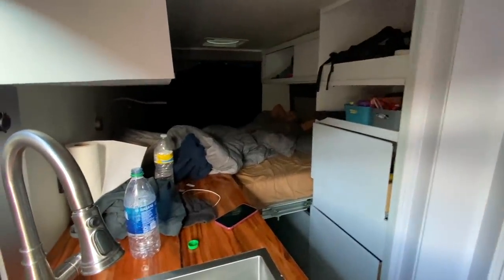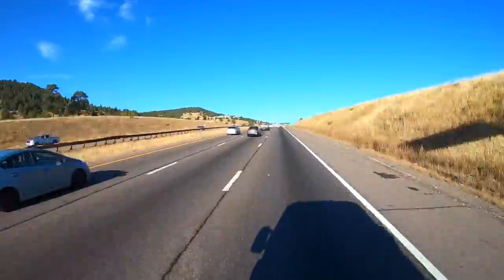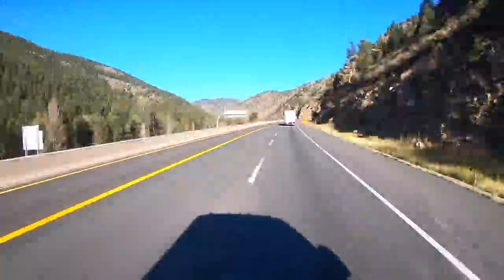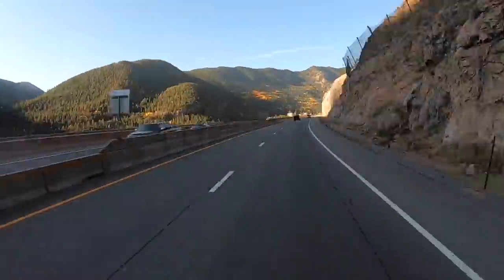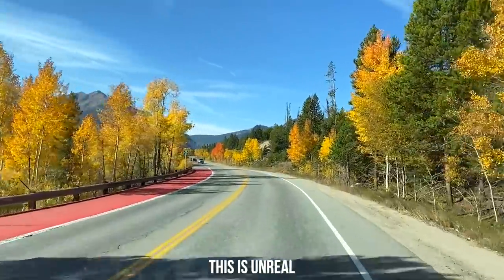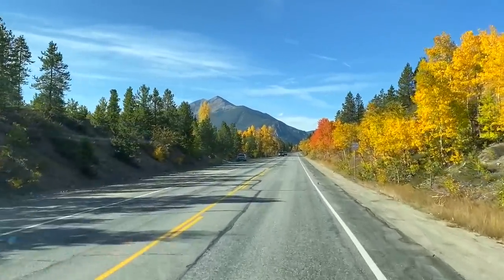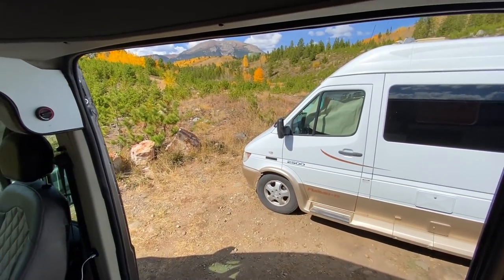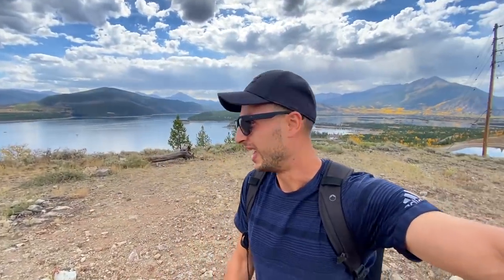Morning, bunny. This is unreal. How is this place? Having access to these locations and every single day waking up somewhere different, and every single day is this massive surprise of what is coming. So lucky.